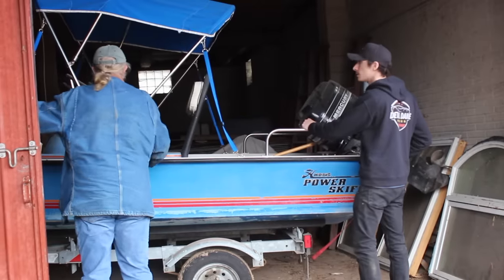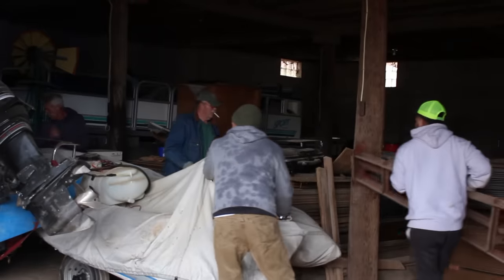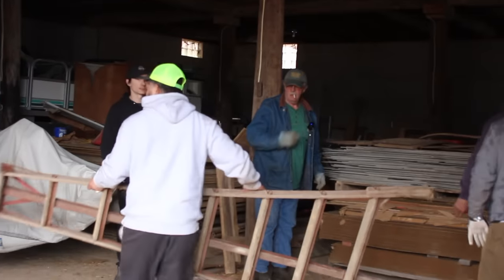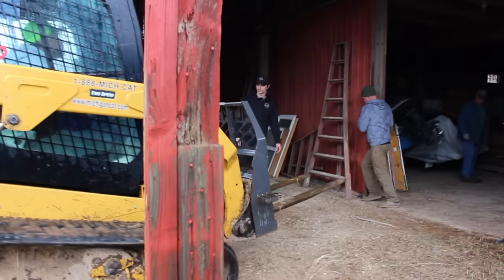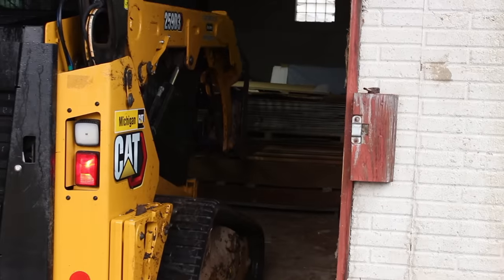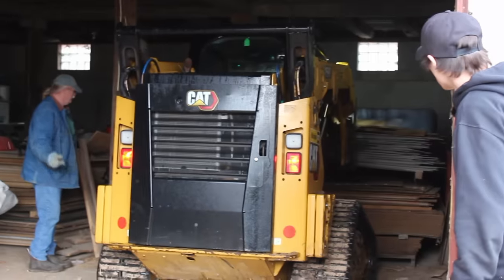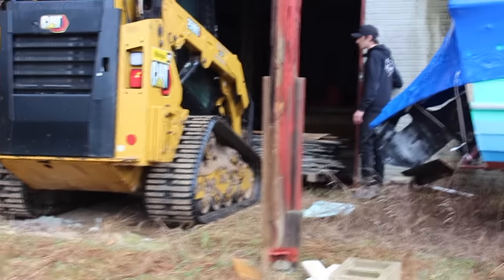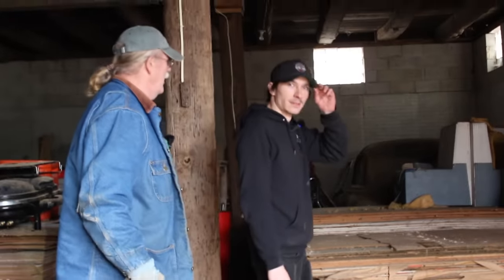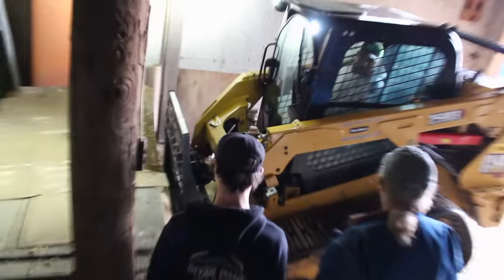You can shove that ahead. I don't know if you can lift all this. Try it all at once at first. No, hell no. This is heavy. I don't know what you're going to do about tires on this. Yeah, right. First little glimpse of it. I haven't even seen it.